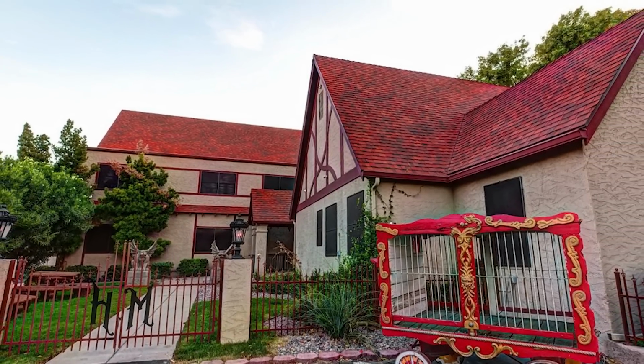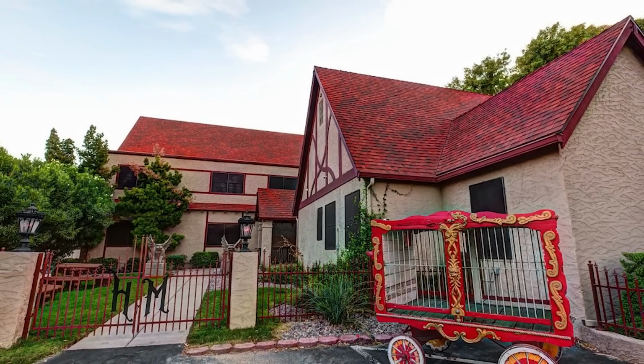If you're feeling up for it and you want to feel like a paranormal investigator yourself, the museum also offers solo tours at night with nothing but a flashlight to guide you. Just be aware of what you're going up against.